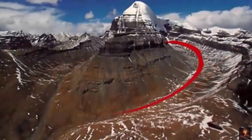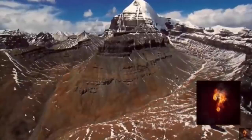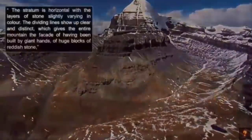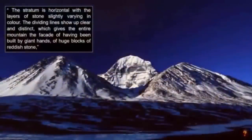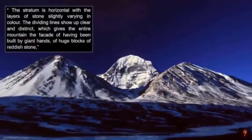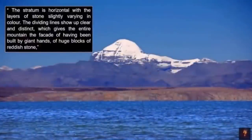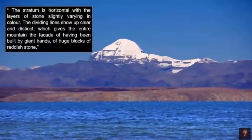The research team claimed, quote, "The stratum is horizontal with the layers of stone, slightly varying in color. The dividing lines show up clear and distinct, which gives the entire mountain the facade of having been built by giant hands of huge blocks of reddish stone." End quote.